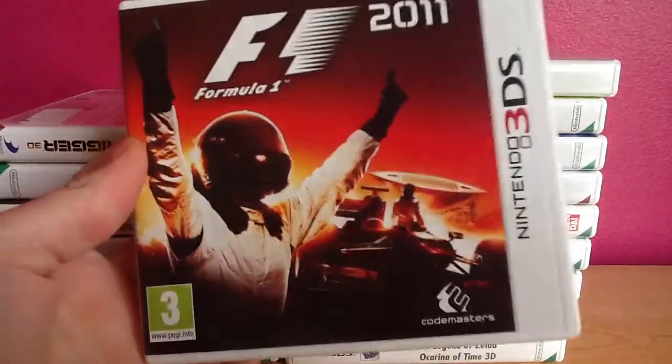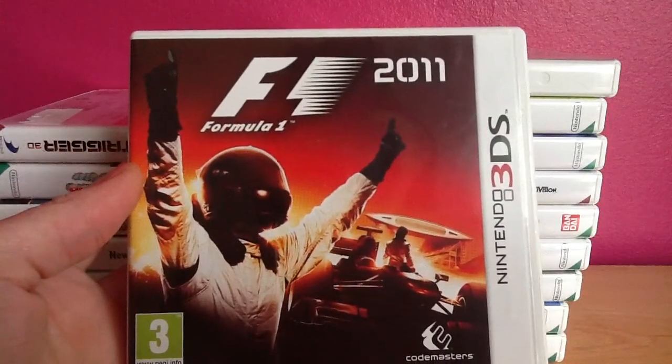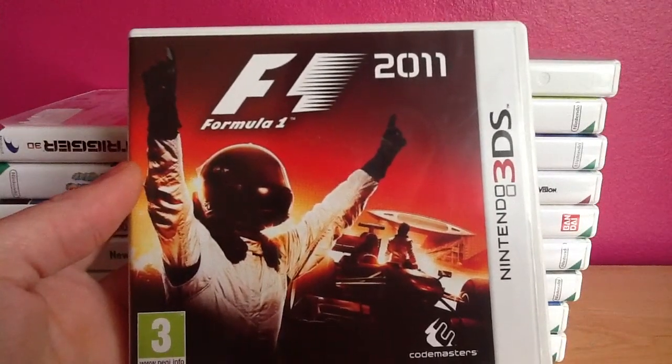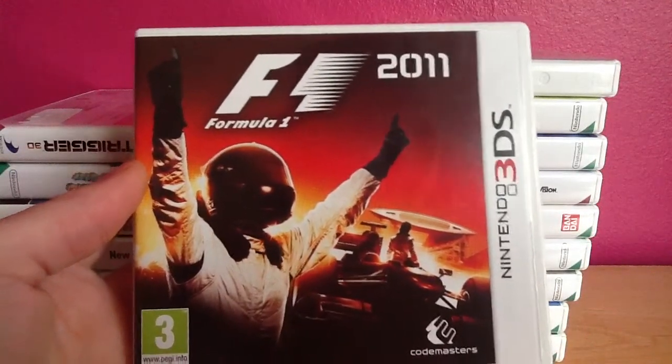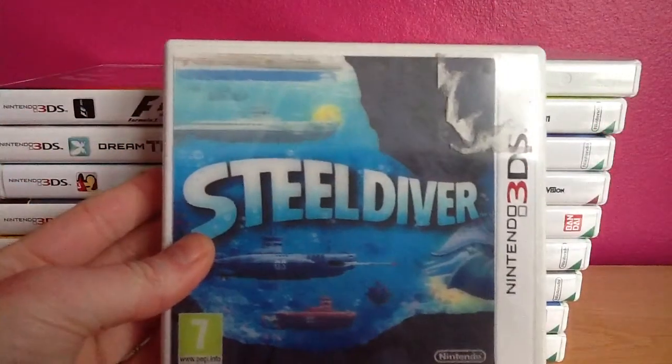It's Formula 1 2011. This game was really cheap. I've only played it for about an hour. I only bought it because it was really cheap, and again I probably will be trading it in because I'm not really playing it. If I'm going to play a racing game on my 3DS, it's going to be Mario Kart 7.